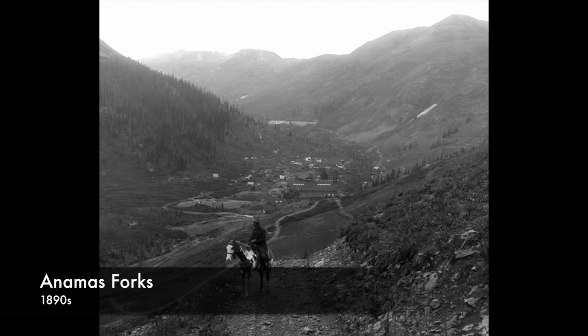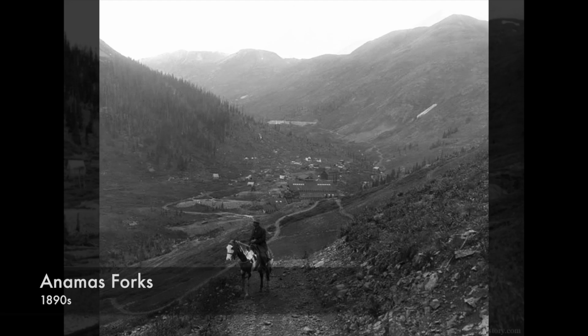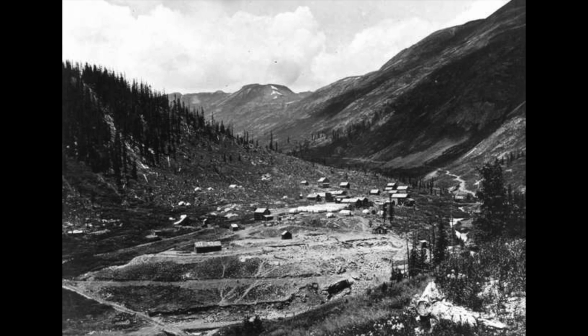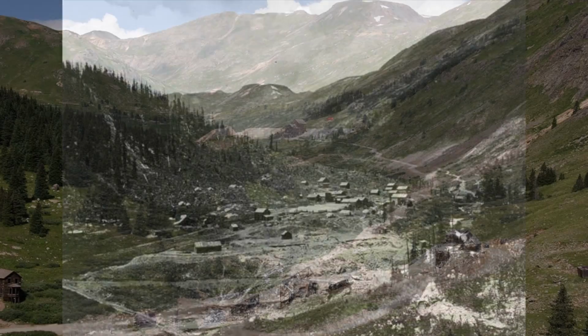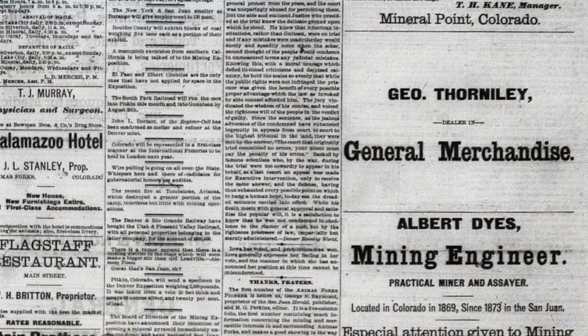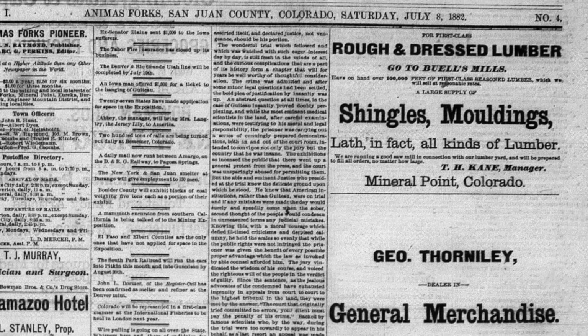The second location, Animas Forks, was founded in 1873 and was a prosperous mining town up into the early 1900s. In its heyday, over 450 called it home, and they even published their own newspaper, the Animas Forks Pioneer.